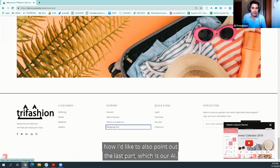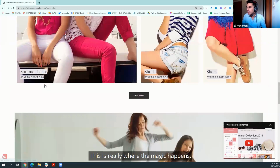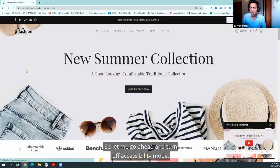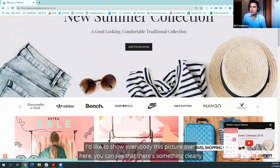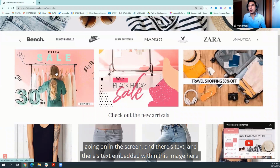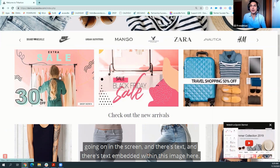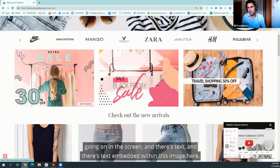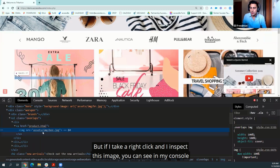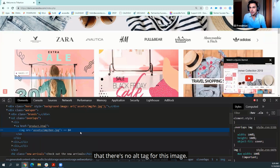Now, I'd like to also point out the last part, which is our AI. This is really where the magic happens. So let me go ahead and turn off accessibility mode. I'd like to show everybody this picture over here. You can see that there's something clearly going on in the screen, and there's text embedded within this image here. But if I take a right click and I inspect this image, you can see in my console that there's no alt tag for this image.